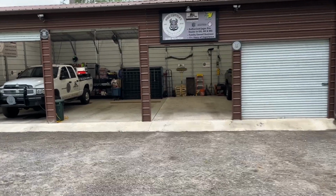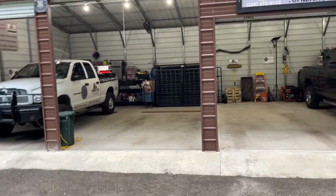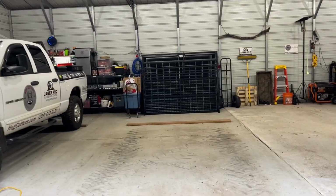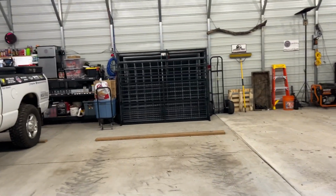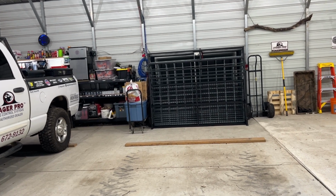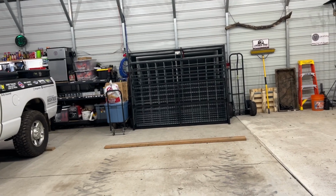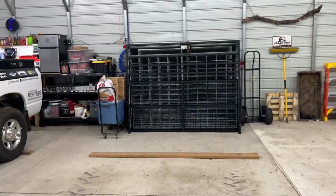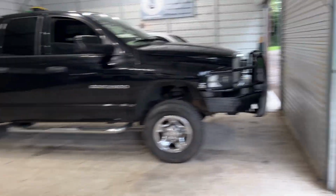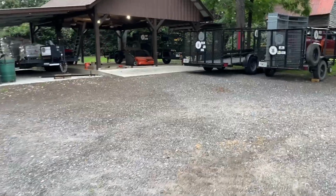Okay, so we got the inventory in. We normally carry between 2 and 4 Jager Pro traps at all times in inventory. We carry inventory also in Arkansas and Missouri, but right now we're just going to carry 2. This time of year we don't sell a lot of traps.